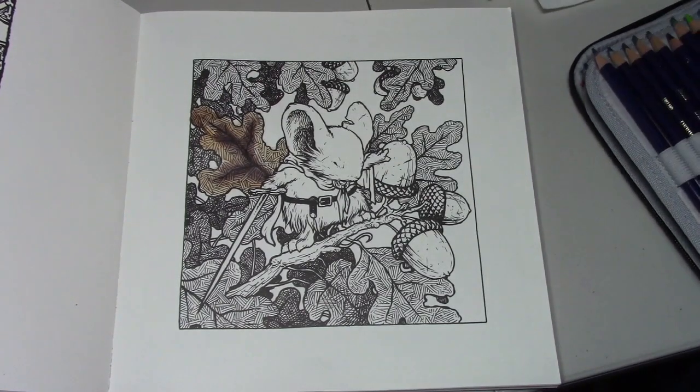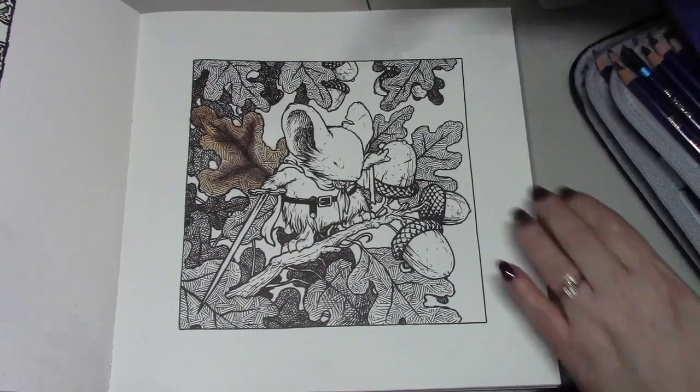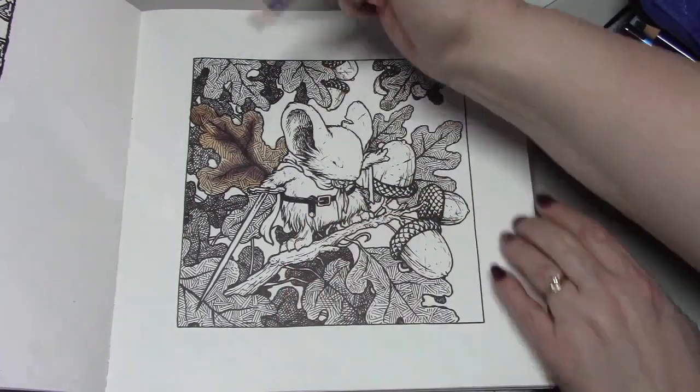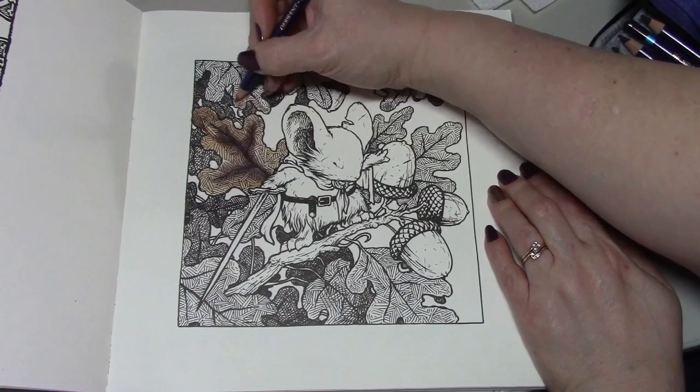Okay, I like how that came out, so we will do that with the rest of the leaves. At least the ones that are in the foreground. I don't know about the ones in the back. They're going to be darker.